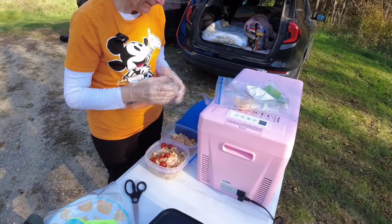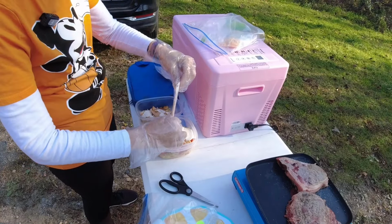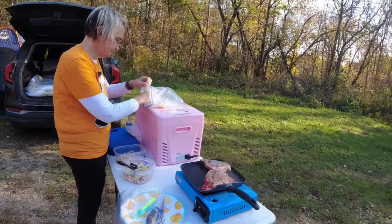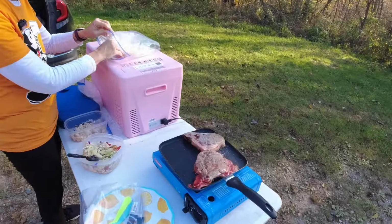Ooh, doesn't that look good? She got it. I like extra ranch. Delicious. She got it all chopped up. She said I could cut up more if I want, but I think she did a good job on it. Now, the wife's got the salads done. Mmm. Delicious. How did your salad turn out? Good? Look at that. Delicious.